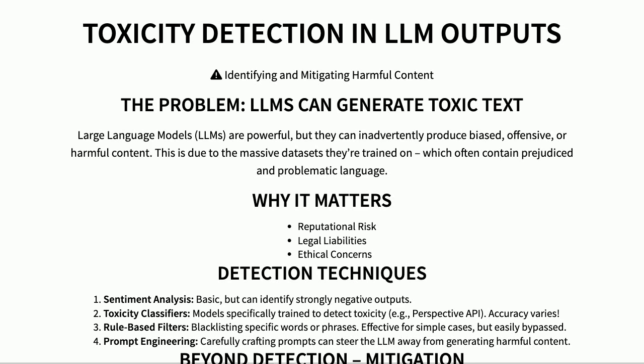More specifically, toxicity classifiers are models designed to identify offensive or harmful content directly. Rule-based filters, which basically block certain words and phrases, can be helpful for simple cases, but they are often easily tricked. And prompt engineering is crucial. The way you ask the model a question can really influence its response. Finally, it's not enough just to detect toxicity. We need to mitigate it, which means actively working to reduce harmful output. Techniques like reinforcement learning with human feedback help LLMs align with what humans consider acceptable, and post-processing filters are applied after the text is generated. And don't forget about red teaming, where you intentionally try to trick the model into producing bad content. This helps us identify vulnerabilities.